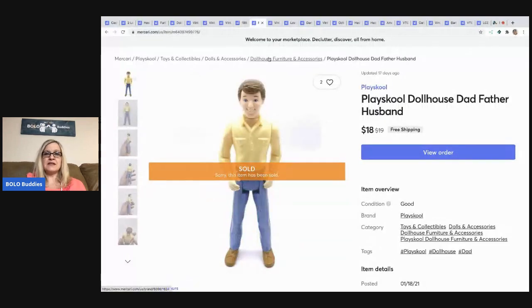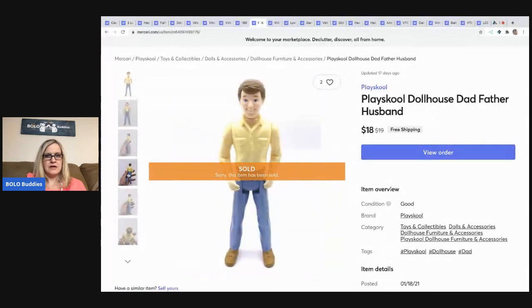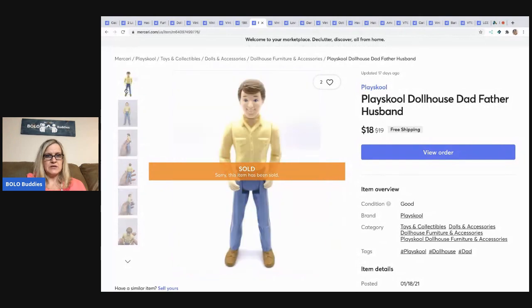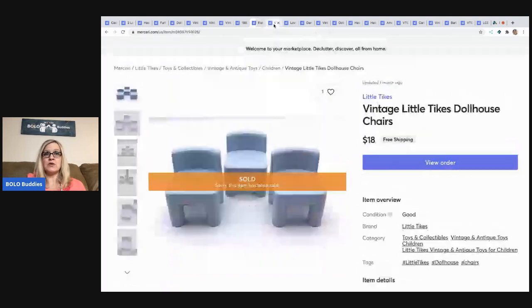The next item is a Play School dollhouse dad father, not to be confused with the Loving Family. This guy is a Play School. Let me see. I was thinking I had a picture of where it says Play School. Maybe I didn't do it on there. I thought I did. That's odd. Okay, well, anyway, he sold for $18 free shipping. So he's not a Fisher Price Loving Family. He is a Play School. So definitely be on the lookout for those also.